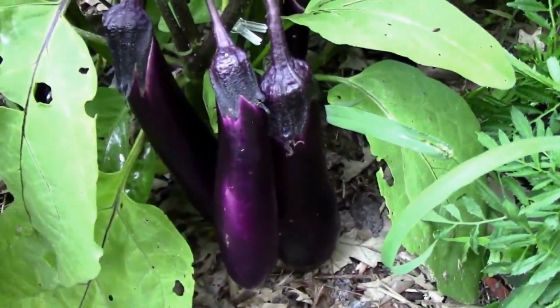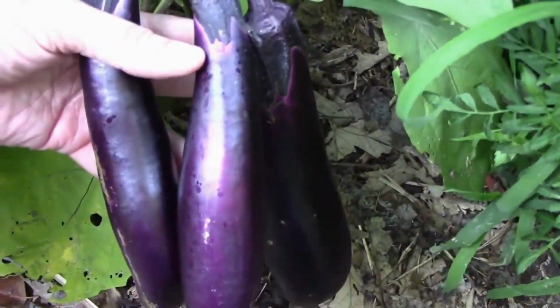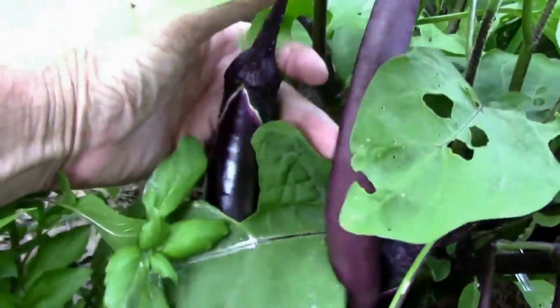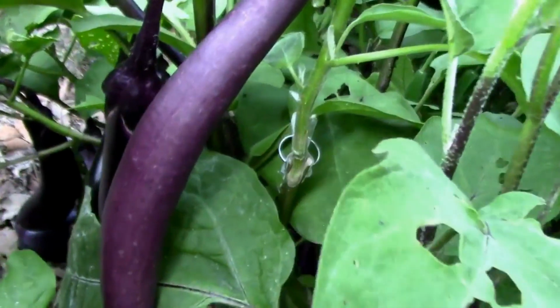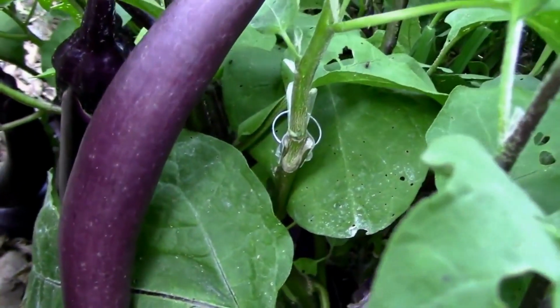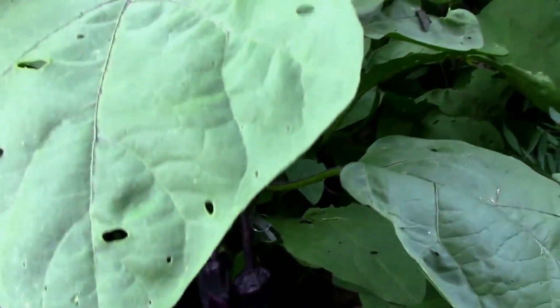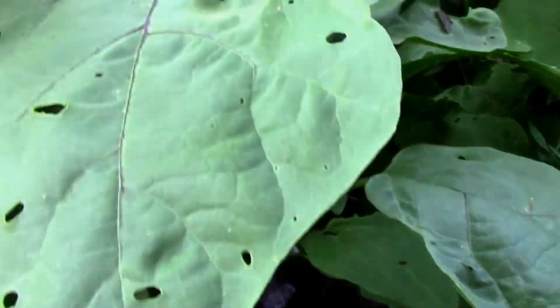On the end here we have the Ichabod 2. It's a real good producer. Same one we have in that one straw bale that produced so many. And then this one fruit that looks a little different here, that's a long purple that I have grafted onto there. There's the grafting clip. But this plant's doing extremely well. We've harvested quite a few early, and now it's starting to produce again.